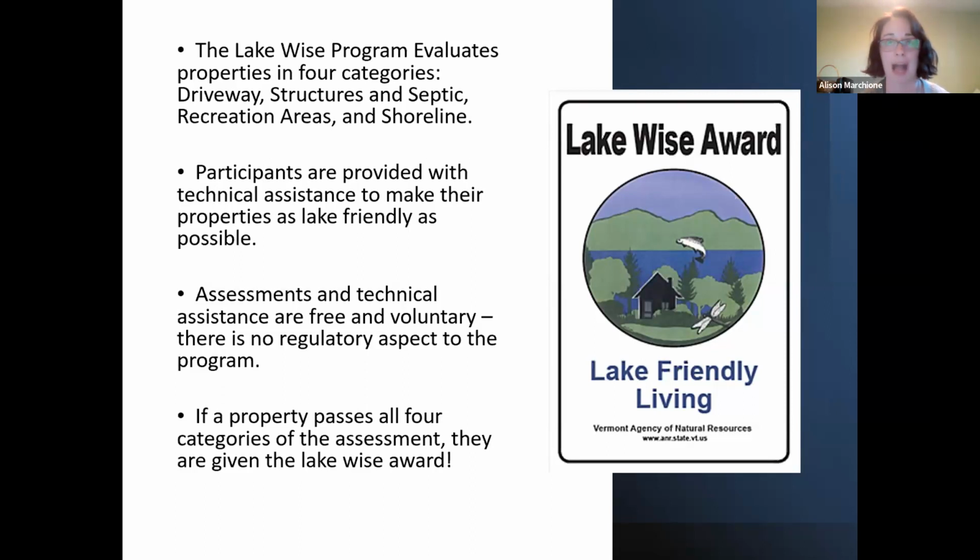So I'm not going to people's properties and saying you've violated the Shoreline Protection Act, or you absolutely have to, you know, tear down this seawall that you have, or anything like that. I make suggestions, and I explain why those suggestions are good ideas. And then if a property passes all 4 of these categories in the assessment, they're given the Lake Wise Award.